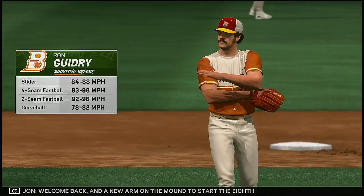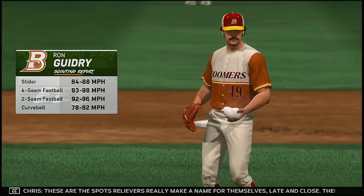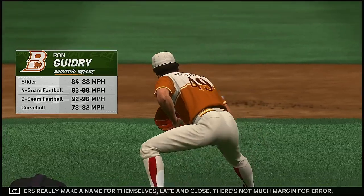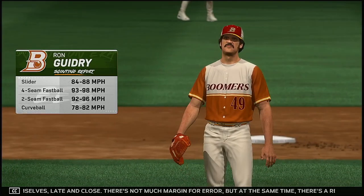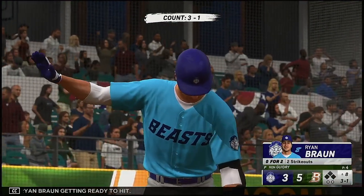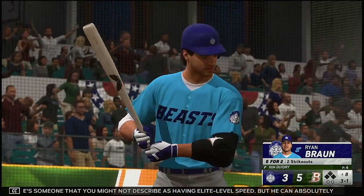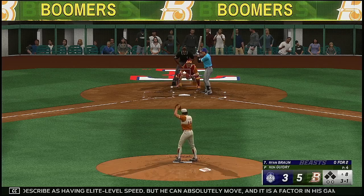Welcome back, and a new arm on the mound to start the eighth, Ron Guidry. These are the spots relievers really make a name for themselves, late and close. There's not much margin for error, but at the same time, there's a reason they're put in these situations. Ryan Braun getting ready to hit. He's someone that you might not describe as having elite-level speed, but he can absolutely move, and it is a factor in his game.